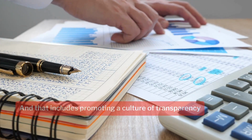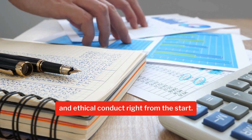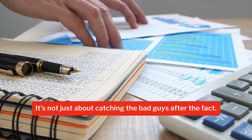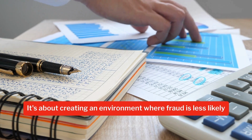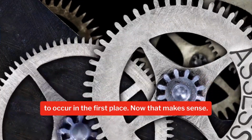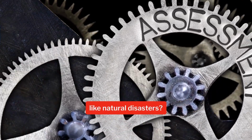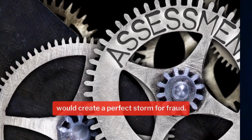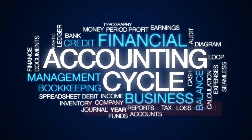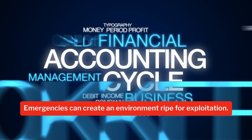You got it. And that includes promoting a culture of transparency and ethical conduct right from the start. It's not just about catching the bad guys after the fact. It's about creating an environment where fraud is less likely to occur in the first place. No, that makes sense. But what about those high-pressure situations like natural disasters? It seems like those situations would create a perfect storm for fraud. You're absolutely right. Emergencies can create an environment ripe for exploitation.